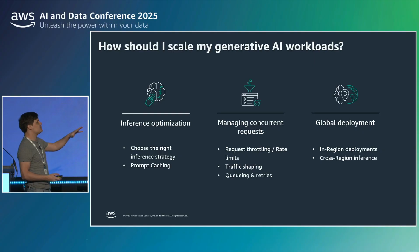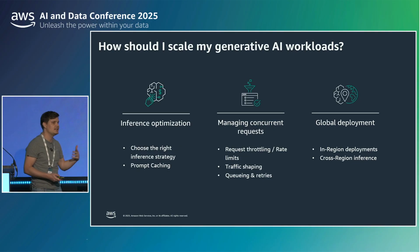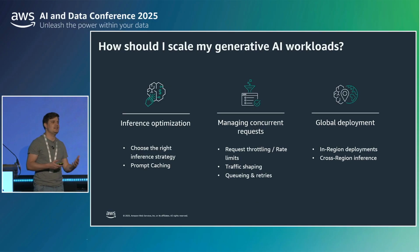There are different ways you can interpret this. We can think about inference optimization, so choose the right inference strategy. We're going to talk about that in the next slide, but it's basically between choosing on-demand, batch jobs, or provisioned throughput. Each one has its strengths, and maybe there are some things that you need to interchange between them. Another inference optimization is prompt caching. For example, if you have a document that you're speaking about with the model, you don't want to reprocess that document every single time you make a request to the model. So you can actually cache it straight away.